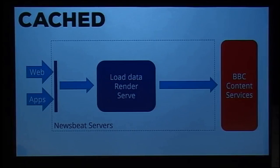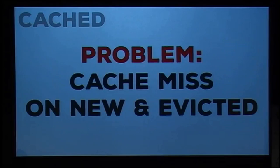But even then, we have a fundamental problem with this, which is that all the actual hard work we're doing, all the dangerous, expensive bit, is still sometimes happening synchronously on requests. Critically, every time we get a cache miss, either because we've just published a story or because something's been evicted from our cache. And we can try and avoid that, but you're really fighting against the stream with caching systems once we dig into this.